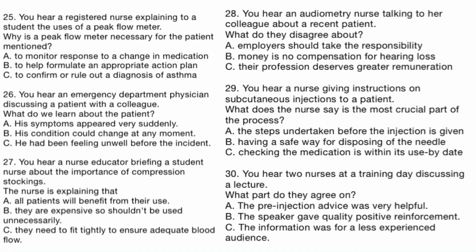You hear a registered nurse explaining to a student the uses of a peak flow meter. Now read the question.